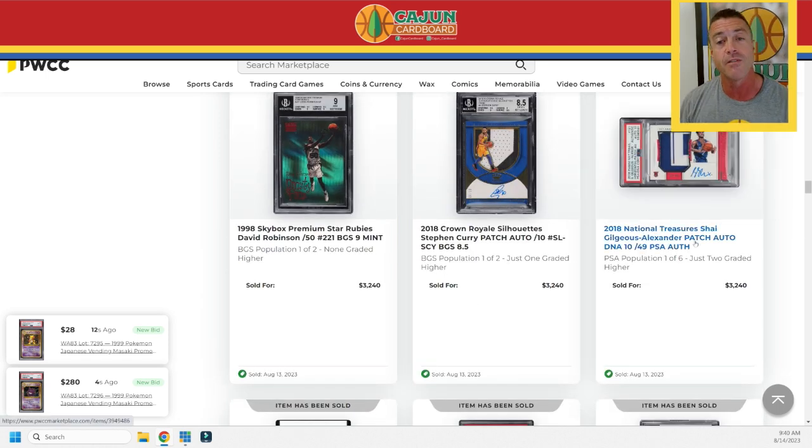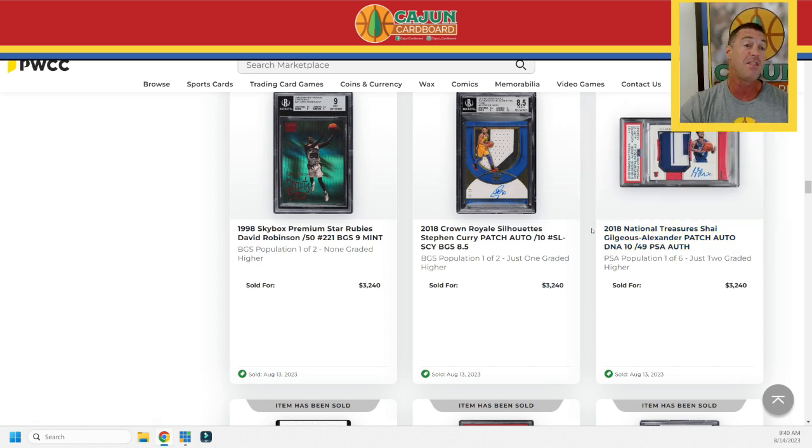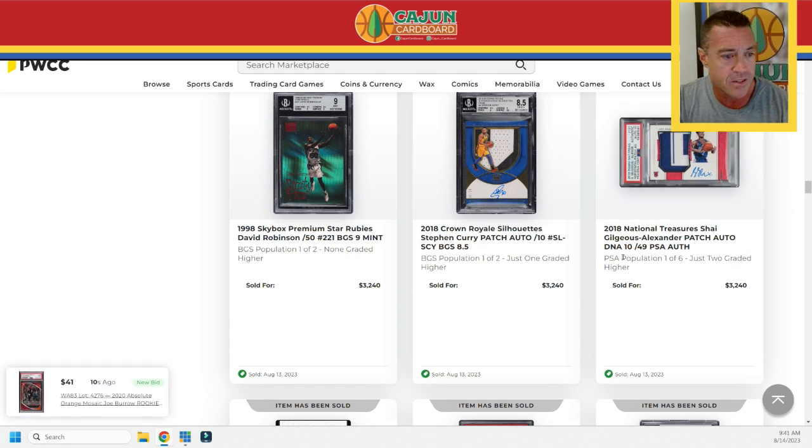I think they're really, really good looking cards. The first appearance of Canada's best player, Shai Gilgeous-Alexander, first team All-NBA. A lot of people think he may be the best player in the upcoming FIBA World Cup tournament for Canada. Canada's a problem with Jamal Murray and Shai Gilgeous-Alexander, and I think Dillon Brooks is in there and going to start some fights, so we'll see how they do.